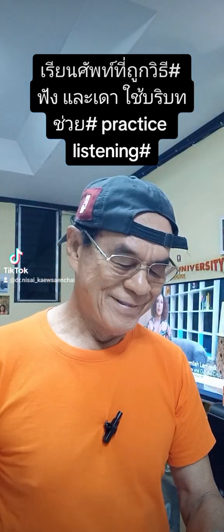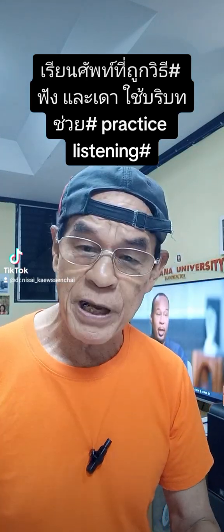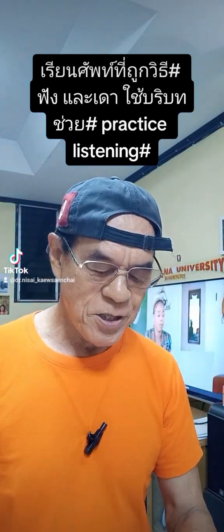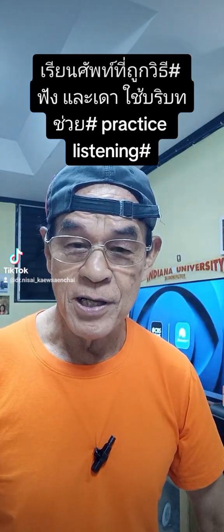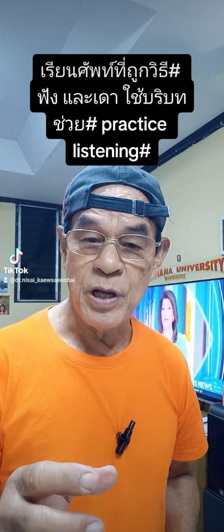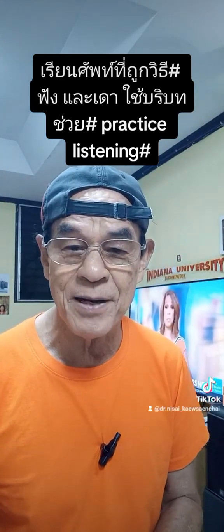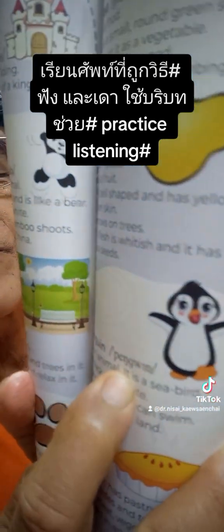It is an animal. It is a sea bird. Okay. It is black and white. It cannot fly. But it can swim very well, okay. It can walk on land, okay. It's like a man wearing a tuxedo, okay. It likes to eat fish. It can walk on the land and it can swim very well. One, two, three. Did you say a penguin?